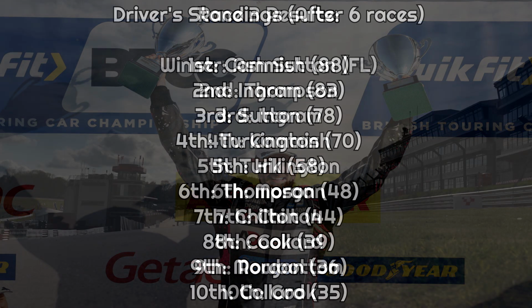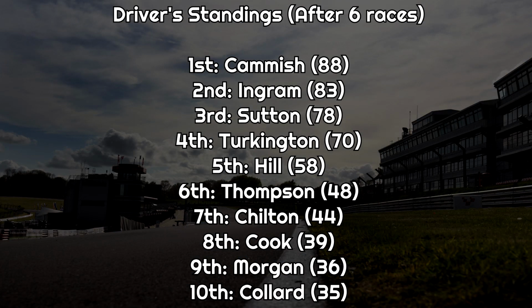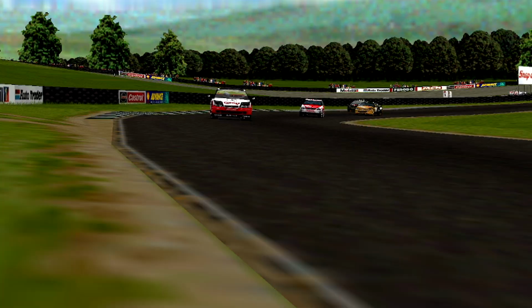To move on to the driver's standings, it now sees a 5-point lead for Dan Cammish, who sits on 88 points ahead of Tom Ingram on 83. With the race weekend that Ash Sutton had, he jumped up to 3rd with 78 points, ahead of Colin Turkington on 70 in 4th, Jake Hill with 58 points back in 5th, 10 ahead of Bobby Thompson in 6th, who was on 48. Then we have a close battle between Tom Chilton, Josh Cook, Adam Morgan, and Ricky Collard for the last 4 positions. So, Ben, in terms of winners from the weekend, who would be your pick?